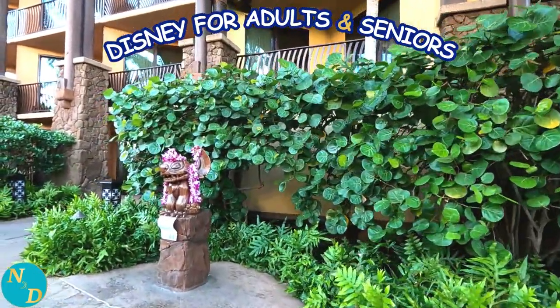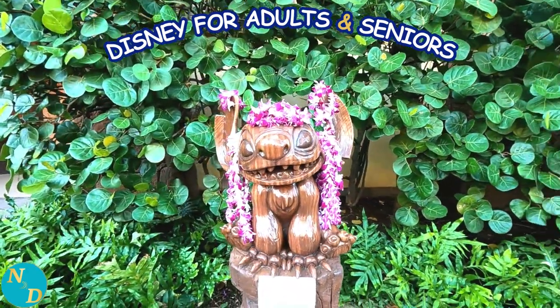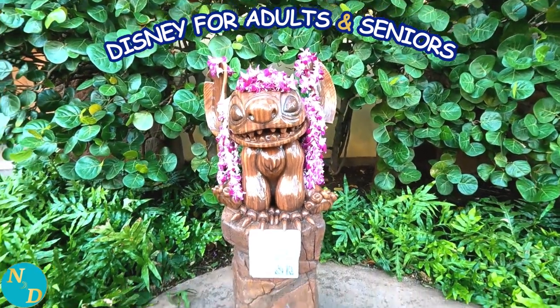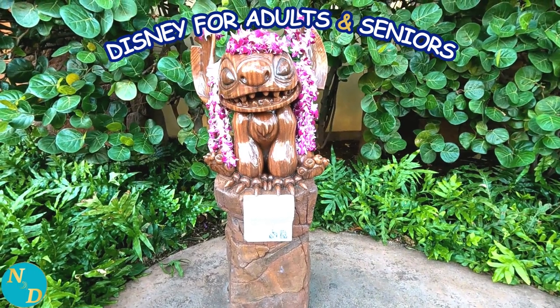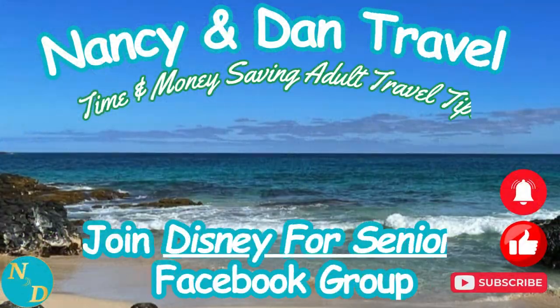For you now is another video of Aulani. This shorter one shows the huge terrace on the same third floor of the main building overlooking the resort and its frequently overlooked relaxing seating area for guests. So click the video right now.